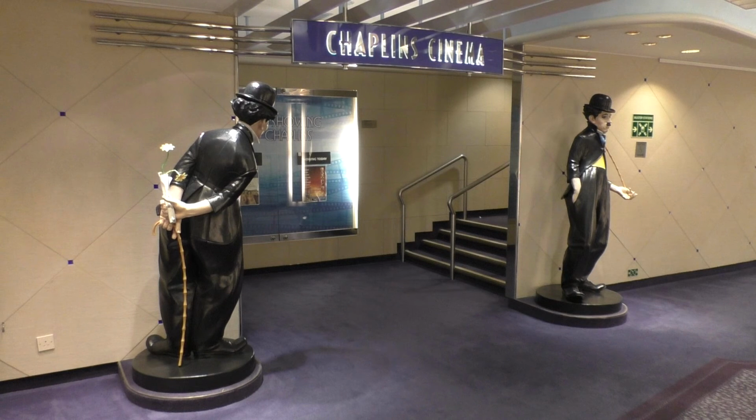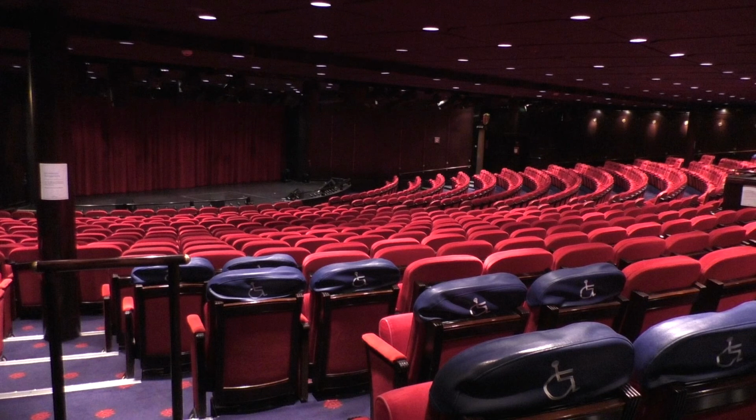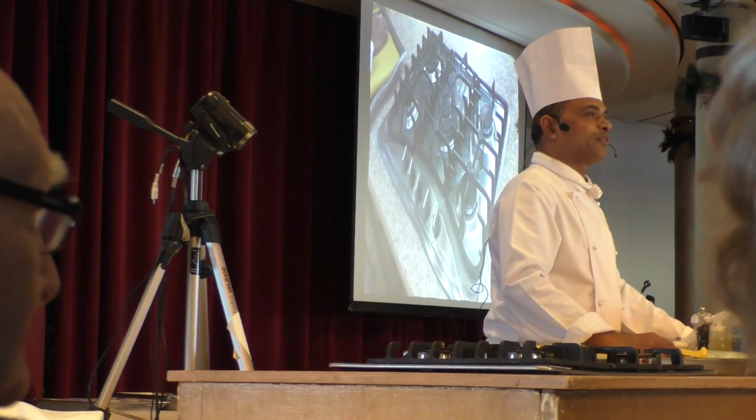Chaplin Cinema shows a selection of contemporary films. The Theatre Royal is the main show lounge. The next day we went to a cookery demonstration in the Pacific Lounge.